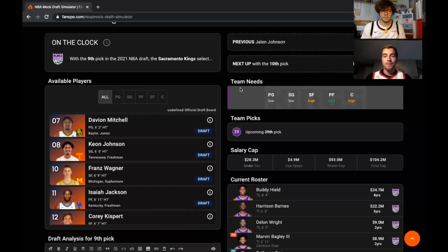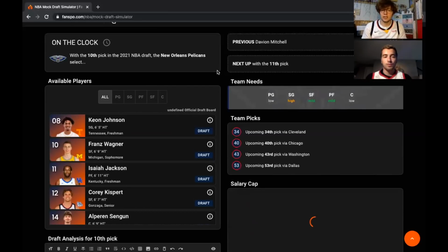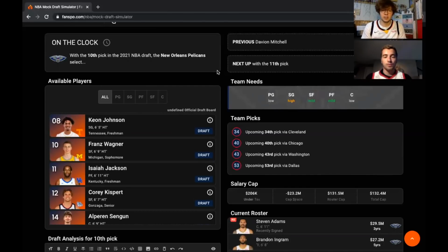Yeah, the Kings here definitely need to be looking into the front court, but I just think it's maybe a little bit early at pick 9. I think they are a team to watch for a trade down scenario, just because I think at 9 it's a little bit of a reach on some of the bigs in this year's class. They're going to just go best player available here. That's Davion Mitchell. He was the engine behind that Baylor Bears championship run.